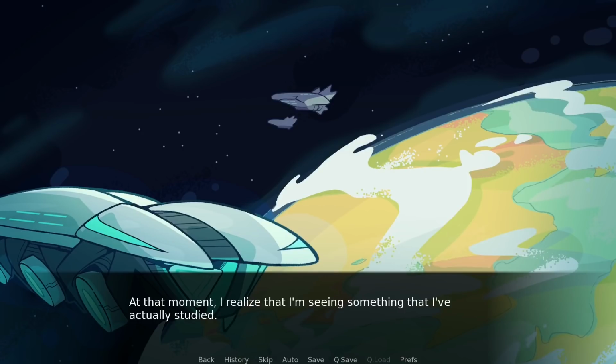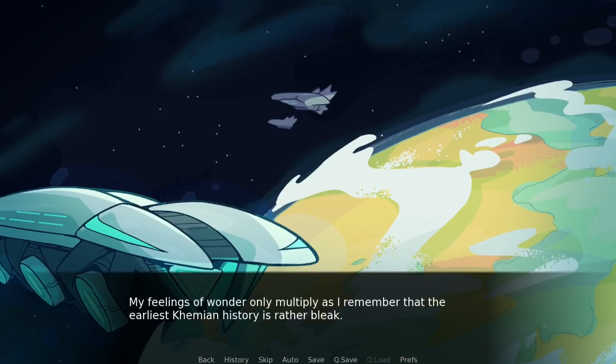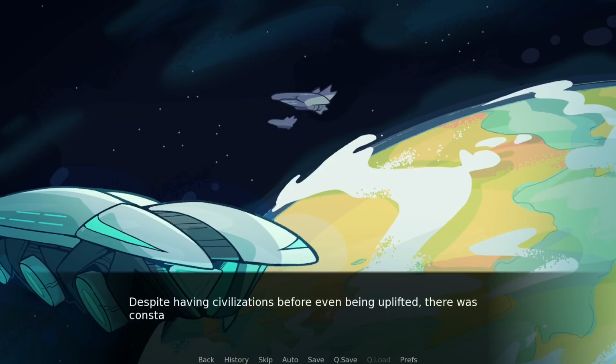A few ships that had to be several kilometres away still look impressively large, which must mean that they're gigantic. At that moment I realised I'm seeing something I've actually studied. The space cruise resorts, each the size of small cities, taking Khemians and many of their children's siblings on affordable high-tech vacations. My feelings of wonder only multiply as I remember that the earliest Khemian history is rather bleak.